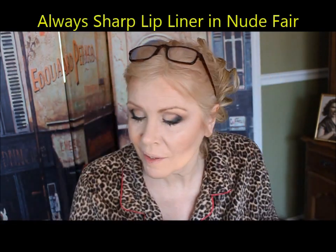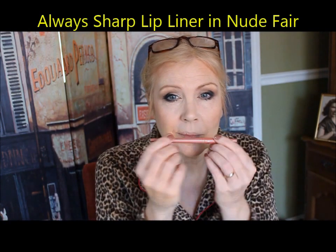Now this is the Always Sharp lip liner, and this is their lightest shade called Nude Fair. And my lips are very pale, so I got this because I like to have a lip liner that's pretty close to the same color of my lips. And I take it just inside with this. It really helps the color stay on longer.